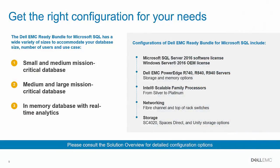The Dell EMC Ready Bundle for Microsoft SQL has a wide variety of sizes to accommodate your database size, number of users, and use case. They're divided into three general areas: small and medium mission critical database, medium and large mission critical database, as well as in-memory database with real-time analytics. All of these are based on 14G Dell EMC PowerEdge servers, Dell EMC networking, and a number of Dell EMC storage options, from traditional SAN to all flash to hyper-converged software-defined storage, all in a consolidated and supported Ready Bundle.